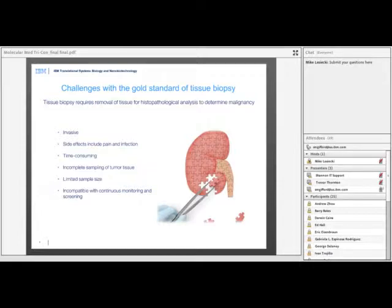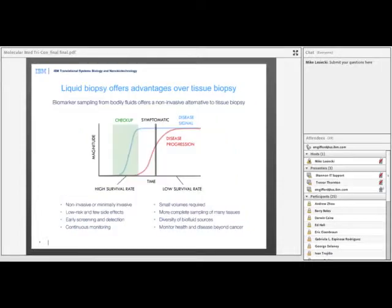So the question really is, is there a better way to do this sort of diagnostic? And over the past few years, there has been a solution that has presented itself called liquid biopsy. The idea behind liquid biopsy is that rather than taking a sample of a tumor, you're able to take a non-invasive sample such as blood or urine, and you're able to get the same types of signals or perhaps even more signals that would indicate the stage of a disease and its response to treatment and those sorts of things.